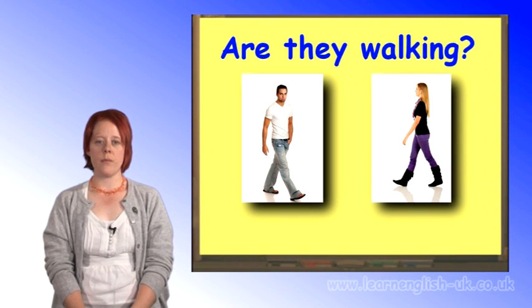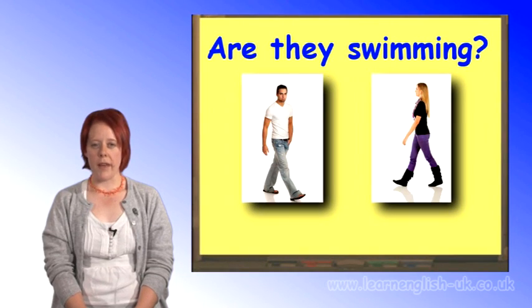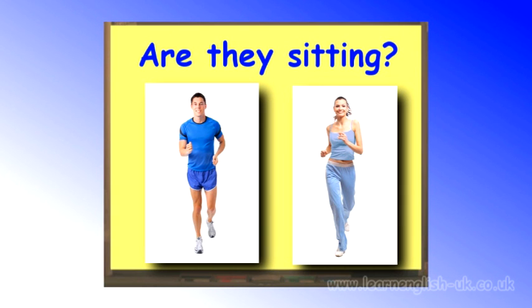Here is a man. Here is a woman. Are they walking? Yes, they are. Are they running? Yes, they are. Are they swimming? No, they are not. No, they're not. No, they aren't. Are they sitting? No, they are not. No, they're not. No, they aren't. Did you join in with Bella and Zoe?